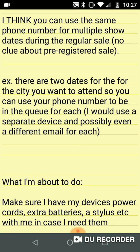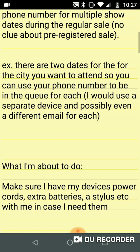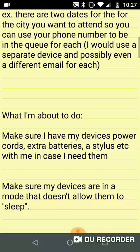What I mean by use a different email is just use a different Ticketmaster account per device if you can, just to be double safe. You don't want it to kick you out. Essentially, if you try to use the same phone number for the same date on a different device, even if you have a different email and are signed into a different Ticketmaster account, it's going to say you're already in line. It will not let you do it. And the last thing you want to do is get kicked out.